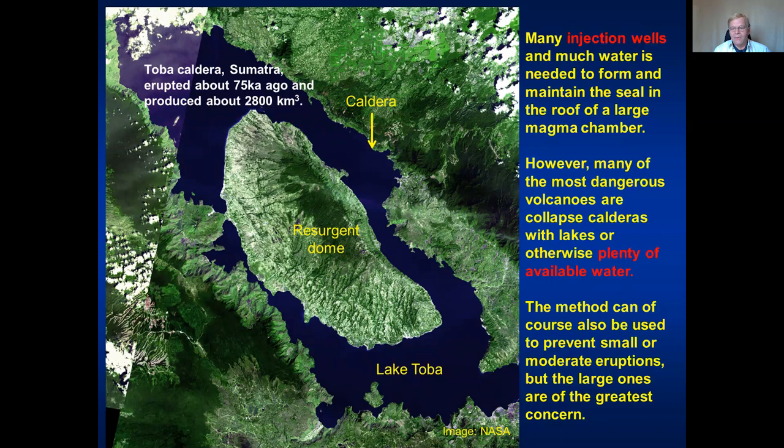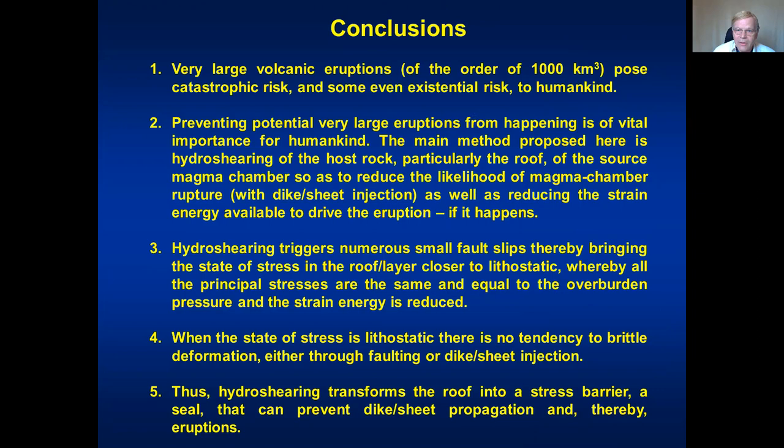Of course, the method can be used for preventing small and moderate eruptions, as I said in the beginning, but the large ones, the very large ones, are those of greatest concern to humankind. So to conclude, very large volcanic eruptions of the order of many hundred cubic kilometers or thousands of cubic kilometers pose at least a catastrophic risk, and some may even pose an existential risk to humankind. So preventing such large eruptions from happening is of vital importance for humankind. We will live on this planet for hundreds and thousands, or tens of thousands of years, and it is likely that we will see some very large eruptions during those times if we don't prevent them.